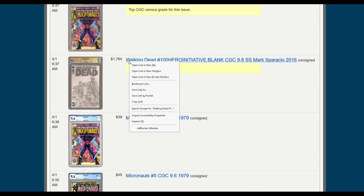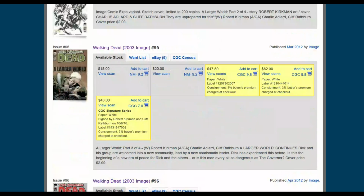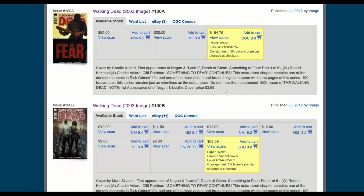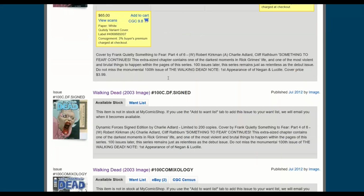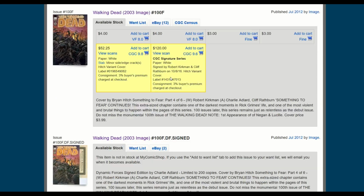So this is Walking Dead number 100. I'm going to pop this open and scroll down to 100s, and you can see as I scroll down here to number 100, there's a ton of 100s for sale. The base is sitting here at 154. There's a B issue. There's all these variants. These are all issue 100. They're just different covers. There's a ton for sale.